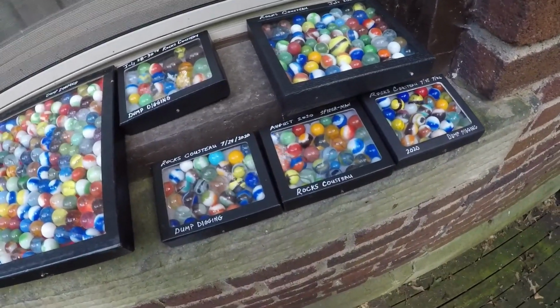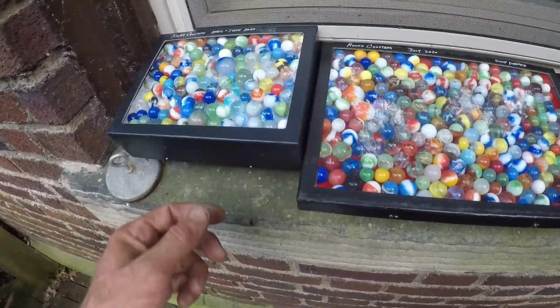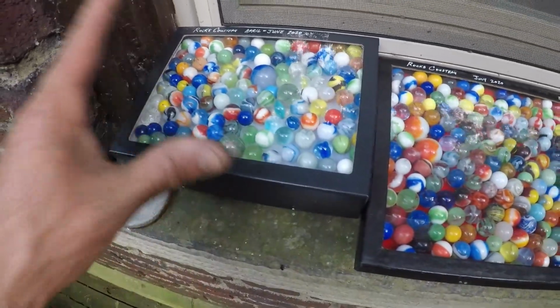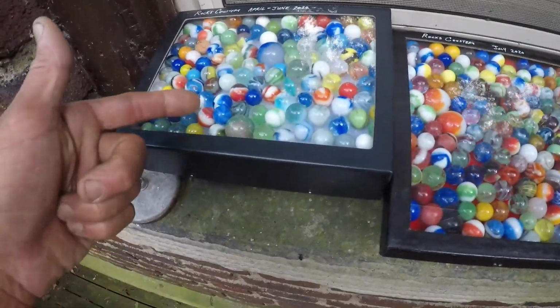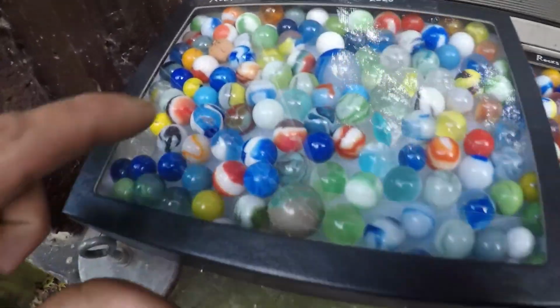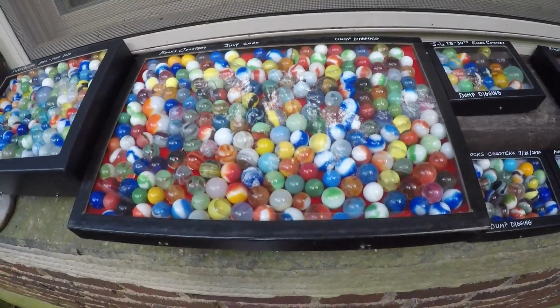This frame and this frame are all just like in the last 30 days. This one I started in April and finished in June. There's a lot of marbles from June in it, lots of smokers. It's just packed full. You can see they're even laying up on top of each other. Look at all the alley swirls and stuff. All these beautiful marbles. And there's just smokers in this big frame.